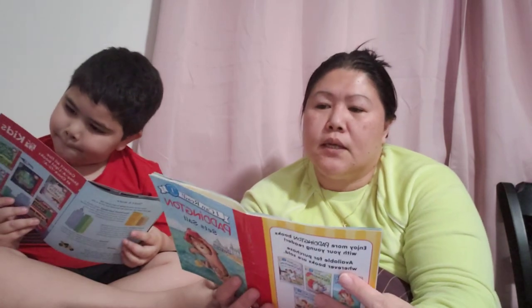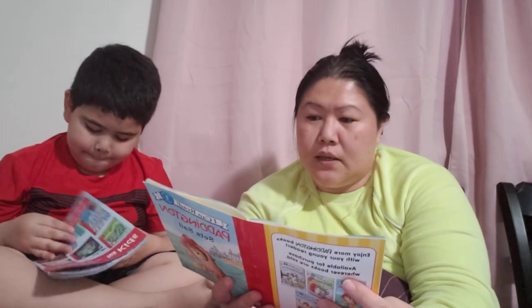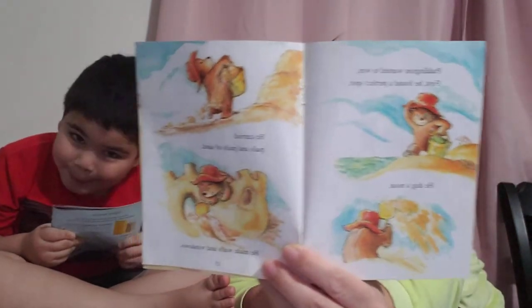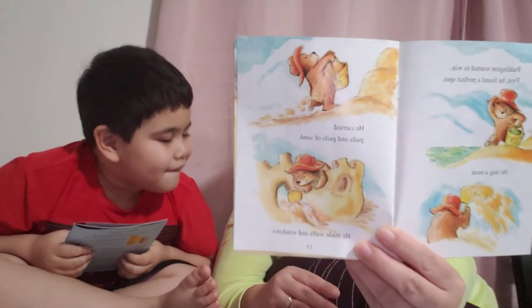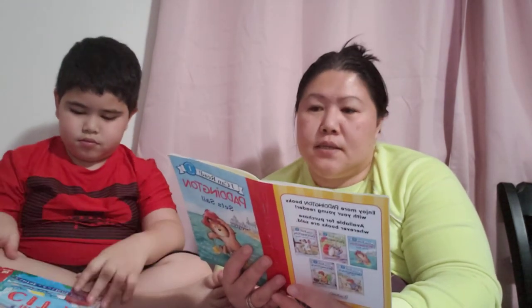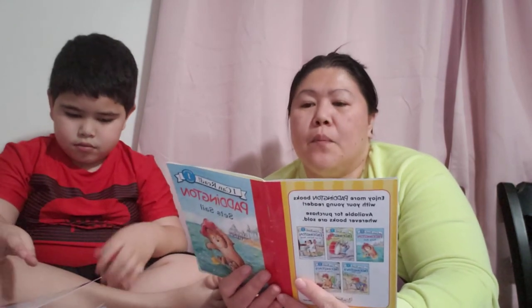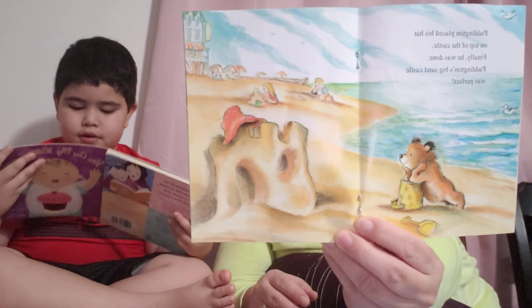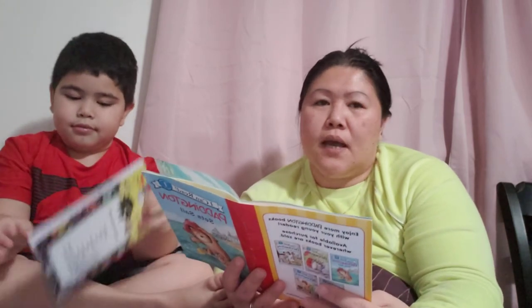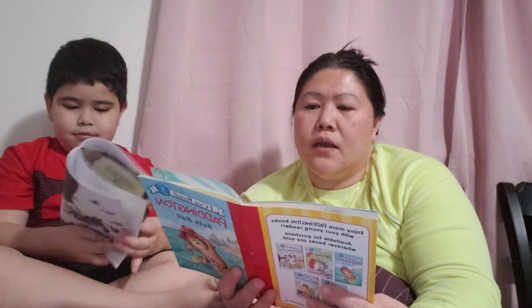Paddington wanted to win. First, he found a perfect spot. He dug a moat. He carried pails and pails of sand. He made walls and windows. Paddington placed his hat on the top of the castle. Finally, he was done. Paddington's big sandcastle was perfect. Paddington sat inside his castle. Sandcastle work was hard and he was tired. Then he fell asleep.